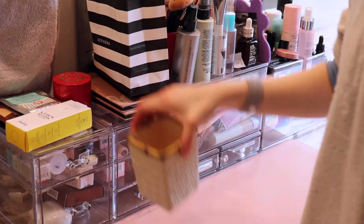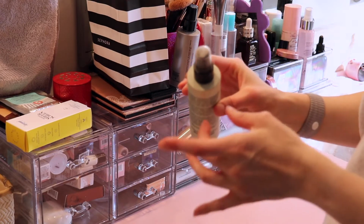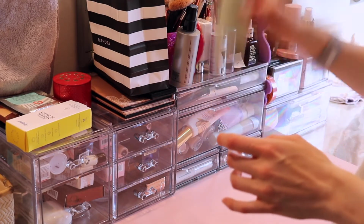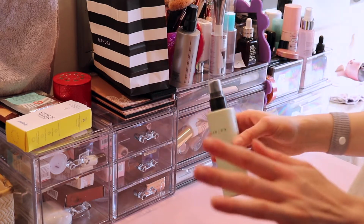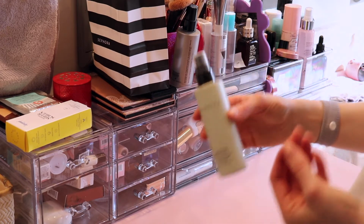As far as now getting into my collection, this is disgusting. It is just so old. There's so much dust that has collected on here, but it's the Cover FX Mattifying Setting Spray. I have a little bit left. I could use it, but it's so old, and I really don't like to waste products.